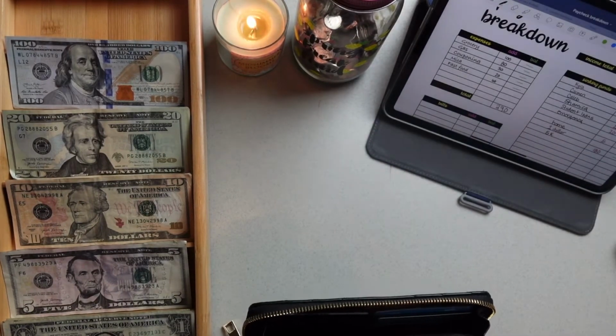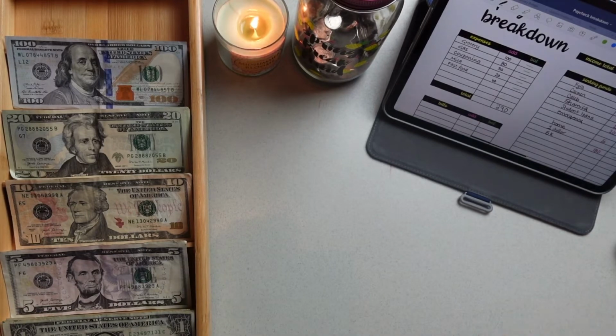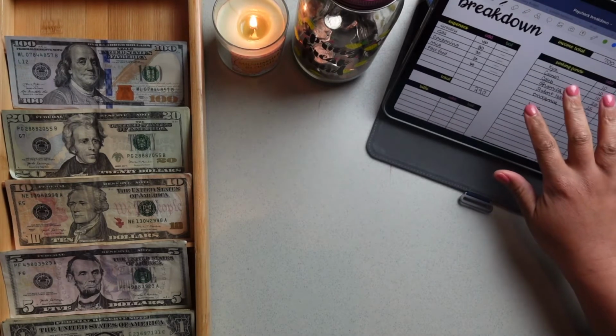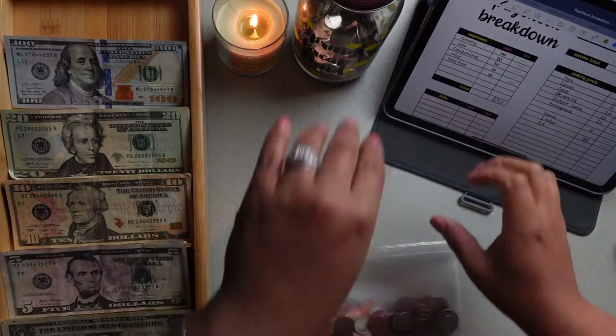I'm gonna go ahead and update this on my iPad. Oh, I don't need to update it. I already put the balance. Okay. So now actually, we're gonna empty this change that I have. It came out of my wallet.